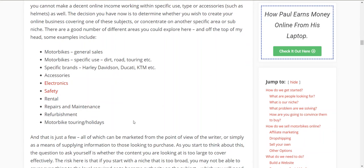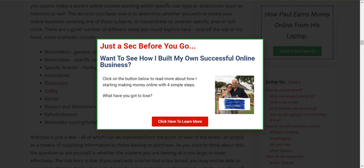So we'll just have a quick look at some of the niches you can think about. You could be looking at general sales, specific uses, specific brands, accessories, electronics, safety, rental, repairs and maintenance, refurbishment, and motorbike touring and holidays. They're just some of the ones that I've come up with off the top of my head. And that's where we start to break down what it is we want to cover.